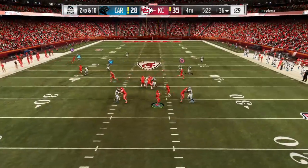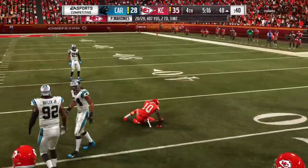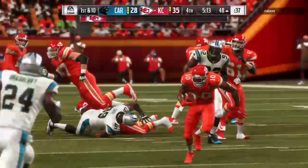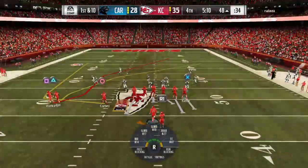Back to the air on 2nd down. It's Mahomes, and Hill with it over the middle. He's got another first down, and he's also just a few yards short of 200 for the ball game. And on that last play there, he's over 400 yards passing now.